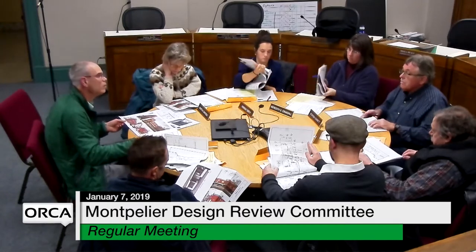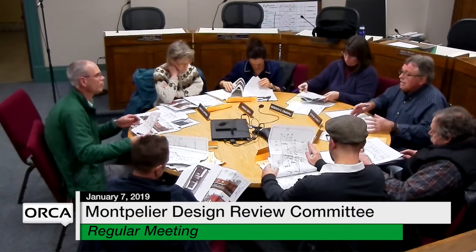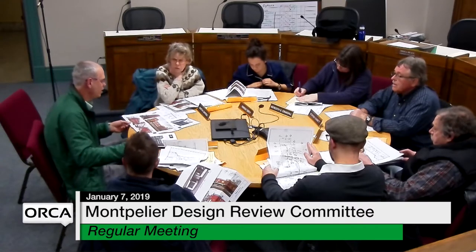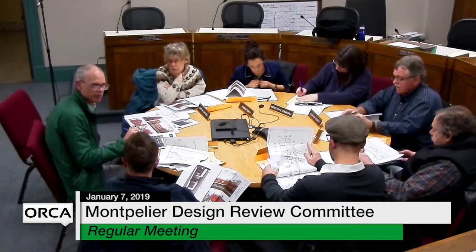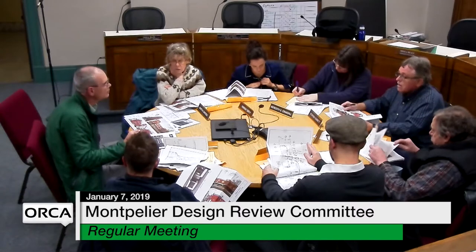Color will be the same? Yes. Okay. Any other exterior changes, any changes in lighting? We haven't discussed lots of detail in terms of the lighting, so we could perhaps bring that back when we come back with the follow-on discussion about awnings and so on.